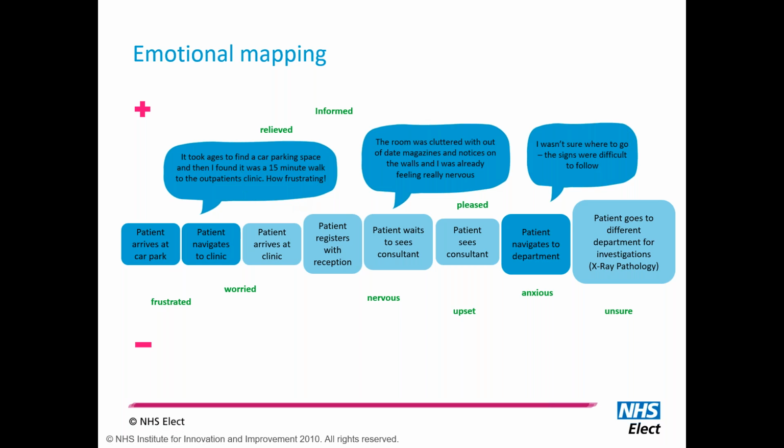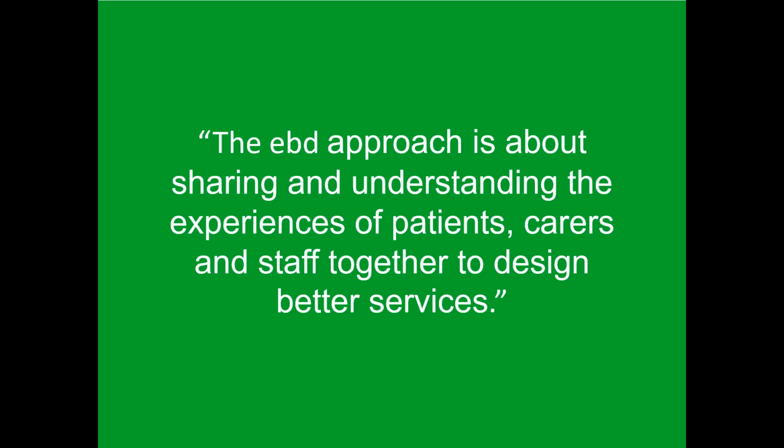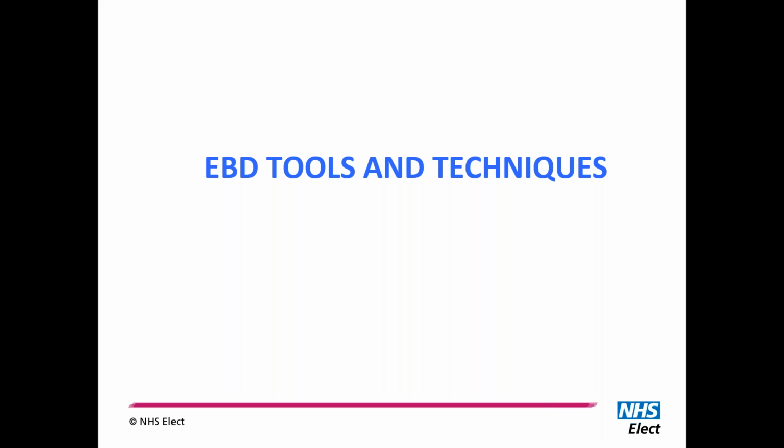Now our emotional maps go into a little bit more detail, a little bit more statistical, not overly so, but as we've worked with our measurement team who are grounded in maths and statistics, they've lent a bit more detail, which I think is a good thing. I'll come on to those in a moment. So it's really about sharing and understanding the experience of patients and staff together to co-design improvements.